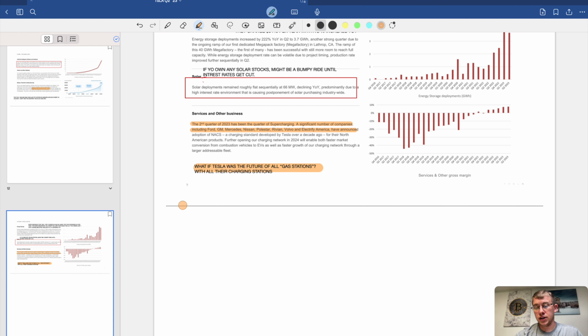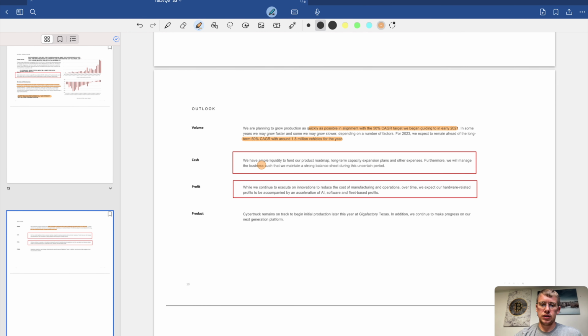Tesla pays for the electricity cost, but then that cost gets placed on you when you charge your car, and then they make a little bit of money on top of that, even. So Tesla's outlook, they're saying they have ample amount of capital to fund their current product roadmap, long-term capacity expansion plans, and other expenses. Also, their profit.